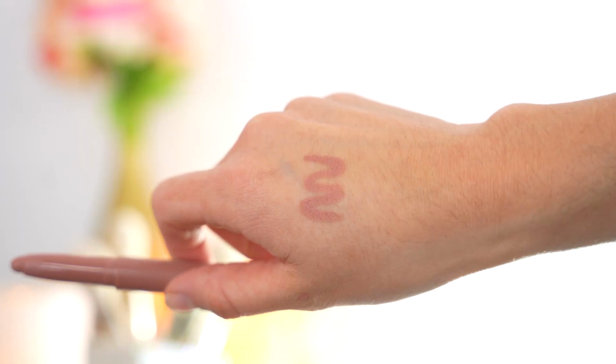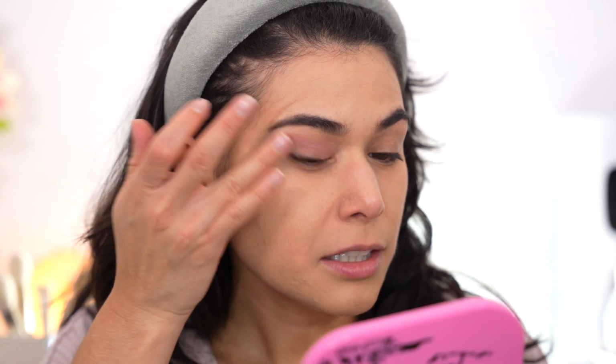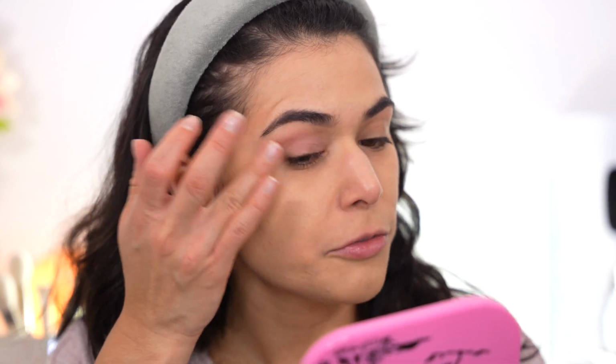So I'm gonna be using the ColourPop shadow sticks in Bear With Me. This is a mauve matte shadow stick. So I'm gonna fill in the lower portion of my eyelid, corner to corner, and then using my finger, blend upwards and a little bit out. I kind of like to flare my eyeshadow out a bit toward the tail of my brow.